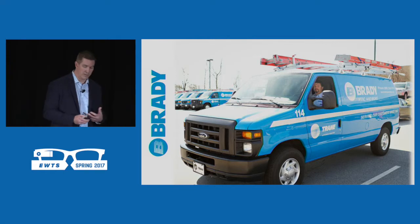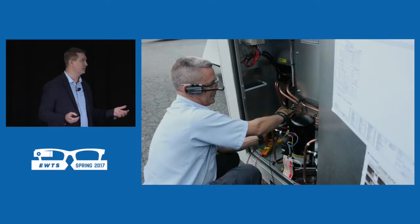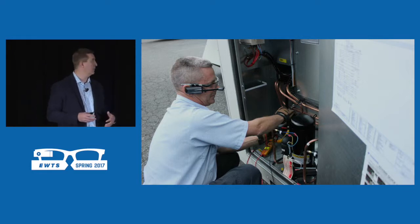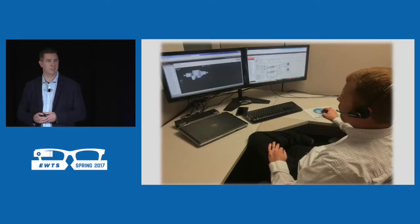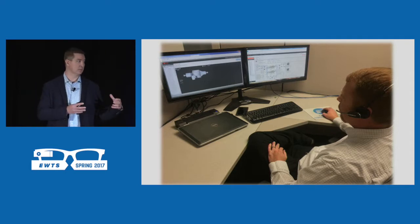And one of the ways we're doing that is with this wearable technology. So this is what our full deployment looks like. This is my guy in the field. We've done 100% deployment. Every single one of our techs has the wearables, and we're using it for a couple different things. What we first started with was our first use case, which I hear a lot of, which is remote support. So doing the see what I see, and that's absolutely a great use case, and it's turning into a business case.